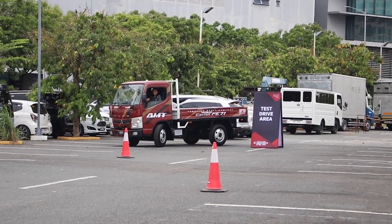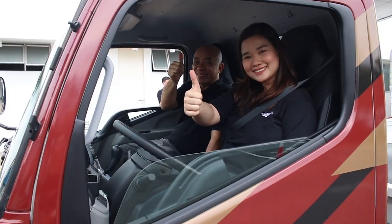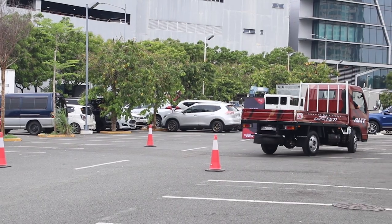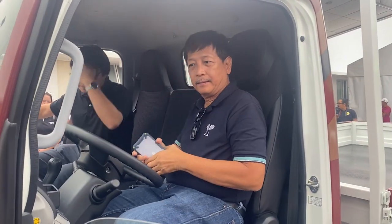After the opening program, guests had the opportunity to test drive the Canter FE71. Auto Review was also there to test drive.